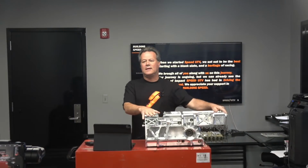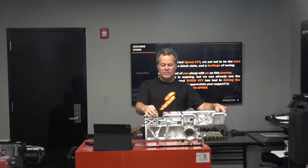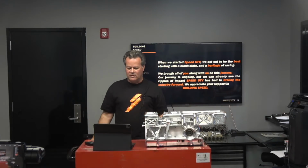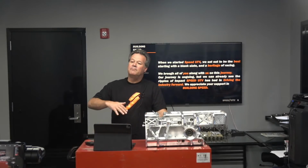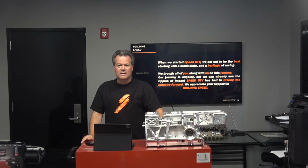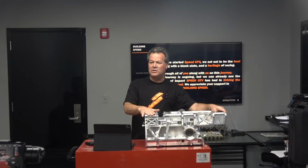So this was something we developed back in about 2018. We started on the Unicorn trophy truck. And we built this bulkhead that plugged onto the front of the trophy truck. And because we proved it out there, we built it into our Speed UTV right from the get-go. So this was one of the first features that we developed, and we shared it with you guys on our live streams.